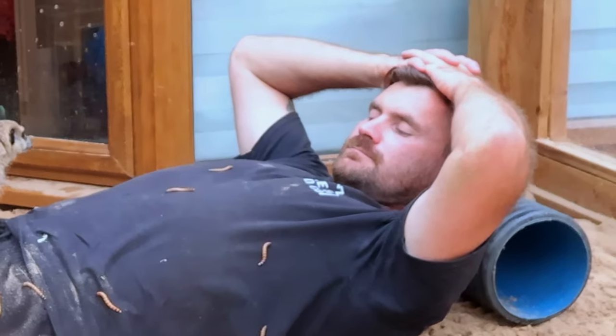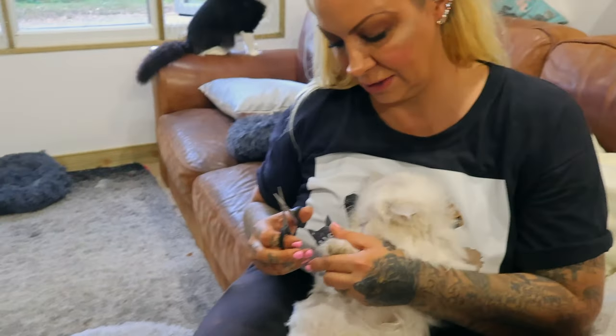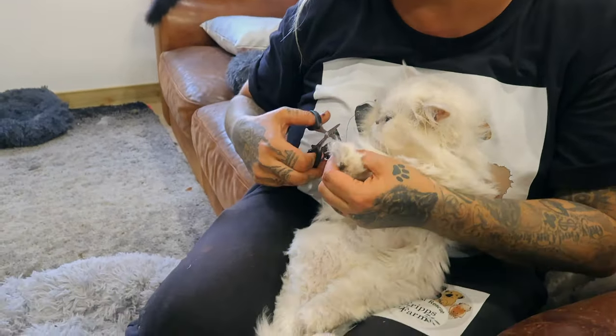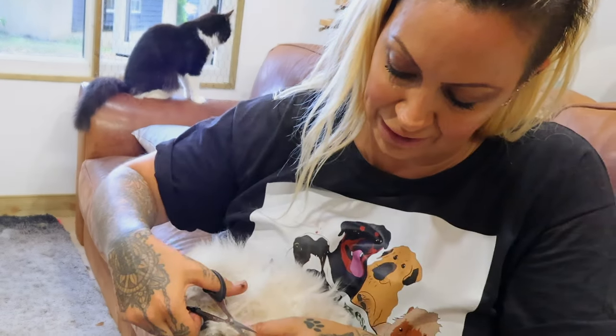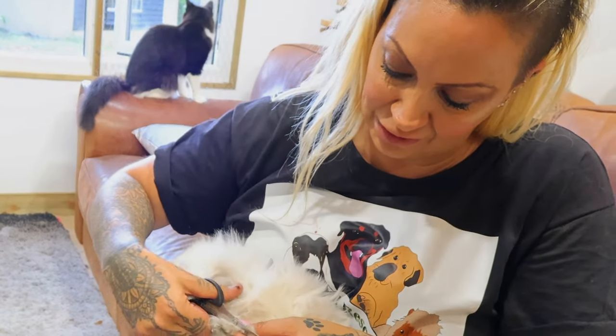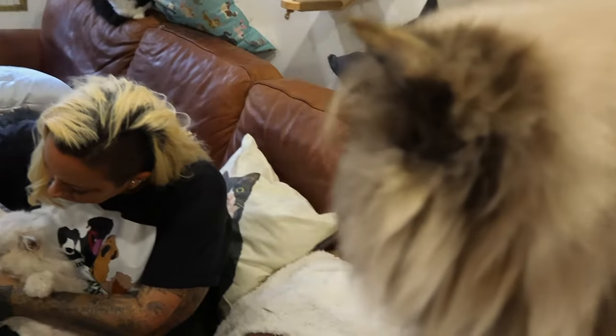Got to cut all the cat's claws. Some are better than others, and some like it more than others. Some intensely dislike it. So, let's do this. Show me these little claws, bobbers. In the house move, things have got misplaced, so I'm using, I don't know what these are, some sort of little nail scissors, and they're rubbish. Absolute rubbish. Just to get the little sharp bit off, yeah. Good boy.